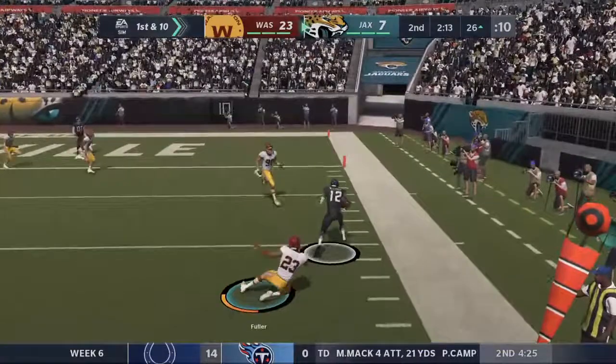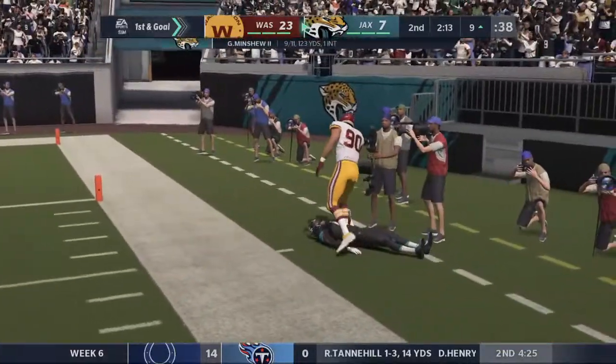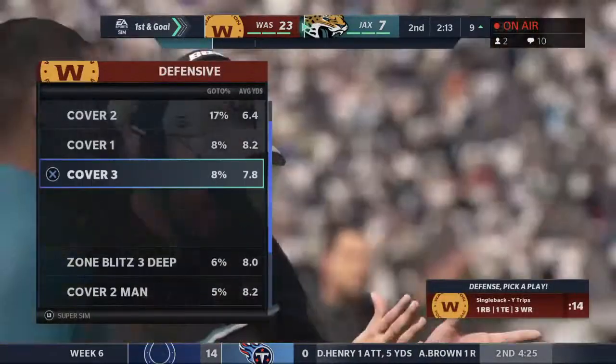Minshew throwing, complete to Westbrook. And he'll head out of bounds inside the 10. Mark him down at the 9. 17 more yards on that one as they keep the drive rolling.